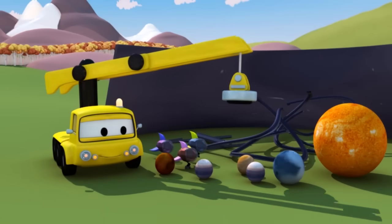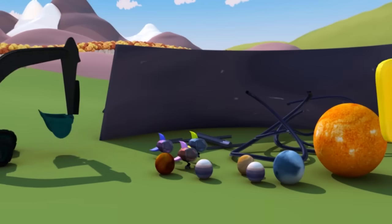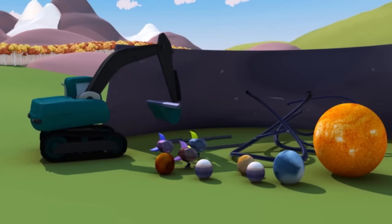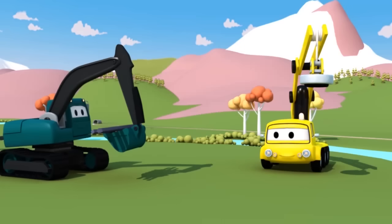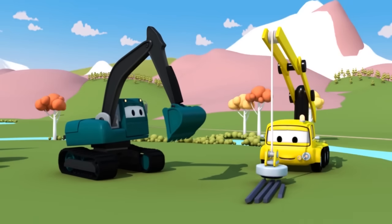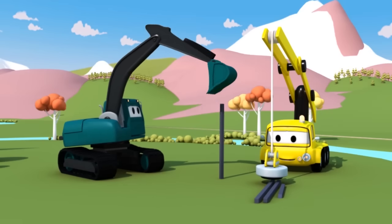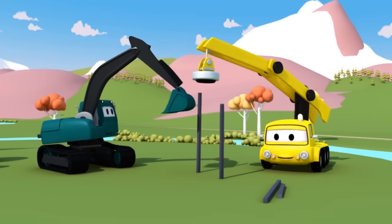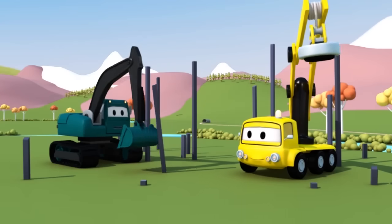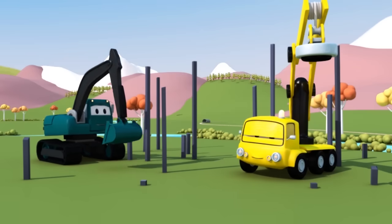Step one is setting the track. Don't forget to grab the poles and bolts, too. Place each of the poles in the ground along the path of the ride. They'll hold up the track. That's it. Hold it steady there, Edgar. Phew, that was close.